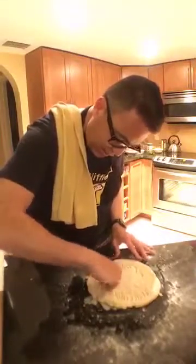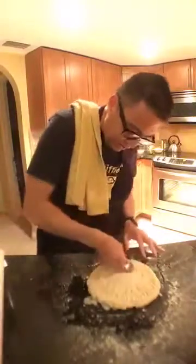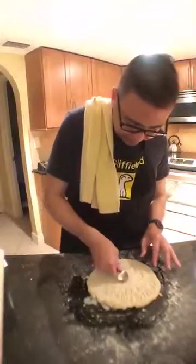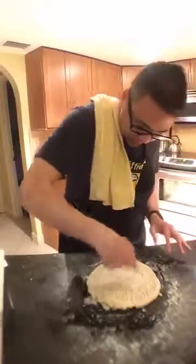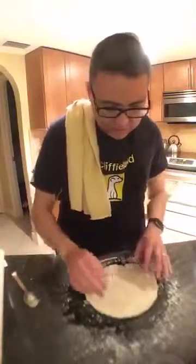Now normally they have these little stamps that they put into things, so there'll be like a sun pattern or something in it, but we ain't got that. So I'm just faking it. Thusly. And the other way around.